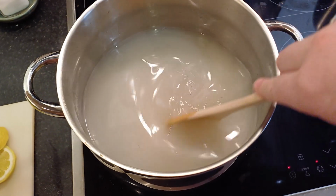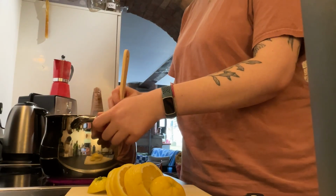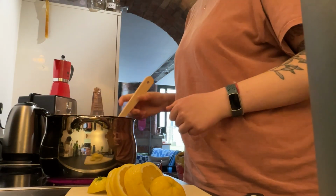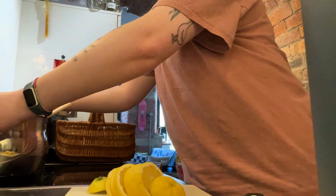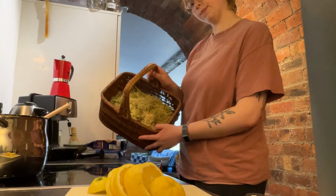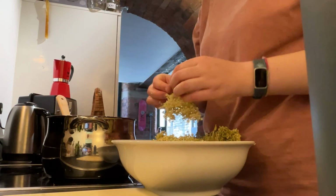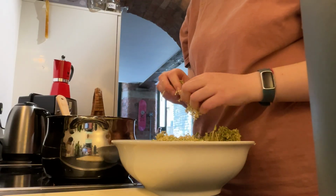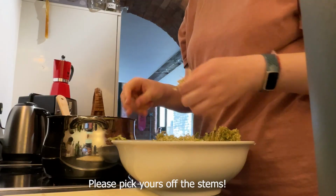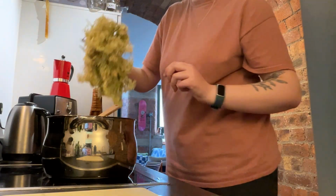I think I just used tap water, it wasn't boiled. And once it is fully dissolved, you can then turn off the heat, take it off, and you leave it to cool down before you add your elderflower and your lemon. So into the cooled pan of water and sugar, I added my lemon, and then I started adding my elderflower. I originally started picking them off the stems, and I think you are supposed to do this for all of your elderflower, but I got really lazy and I ended up just putting the whole thing in.